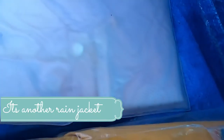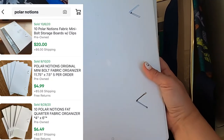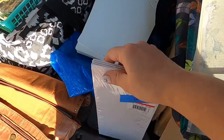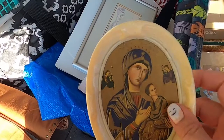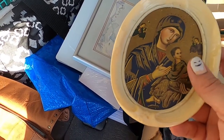I don't know what this is. I'll have to open it. It's called Polar Notions, and they're small fabric wrappers, gift boxes in case I need to send one with anything that anybody orders here in Q4. I couldn't find out anything about this artist, M. Shulock, and it's 1989. Looks like a watercolor. A little vintage, really super lightweight, and a plastic saint picture.